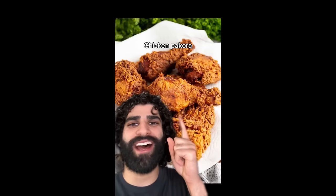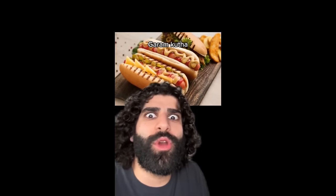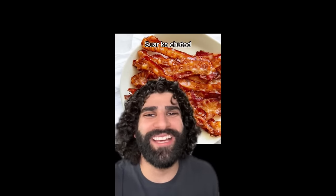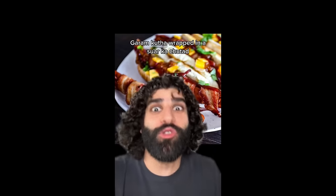Actually, let's do it right now. Oh look, it's a chicken pakora. Here we have a heart disease vada pav. If it isn't a garam kutta. If you don't like a garam kutta, just have makki de kutte. And boy, Americans absolutely love this one. Suar ka chuthad. Like dude, they love suar ka chuthad so much, they even make a suar ka chuthad vada pav. And sometimes they'll even have a garam kutta wrapped in a suar ka chuthad. And lastly, the favorite dessert of so many Americans, Joe Biden ki gand.